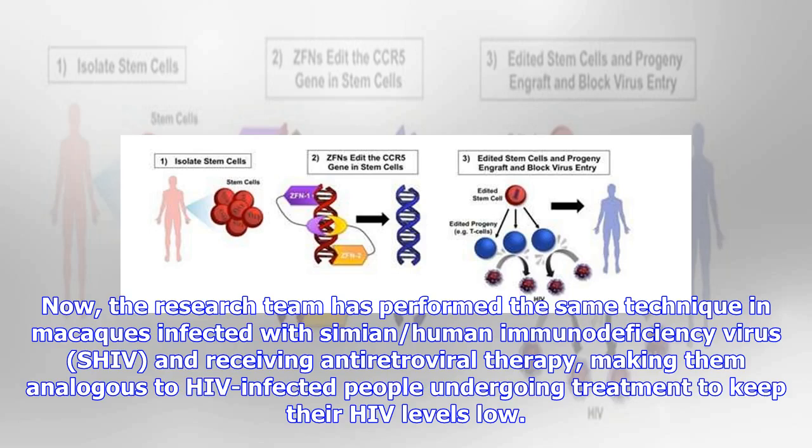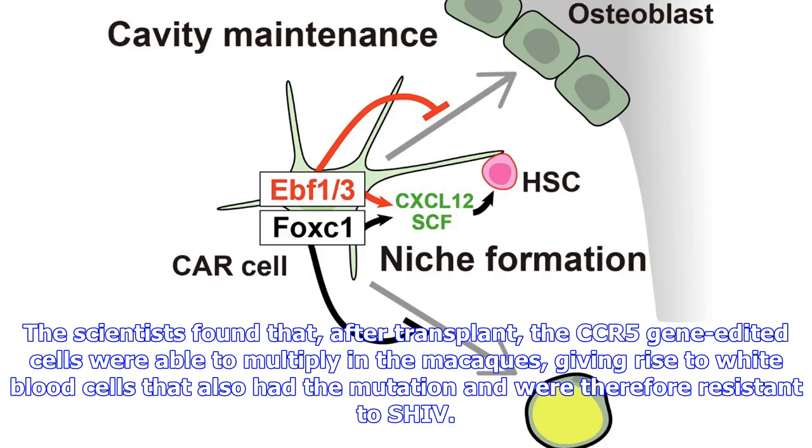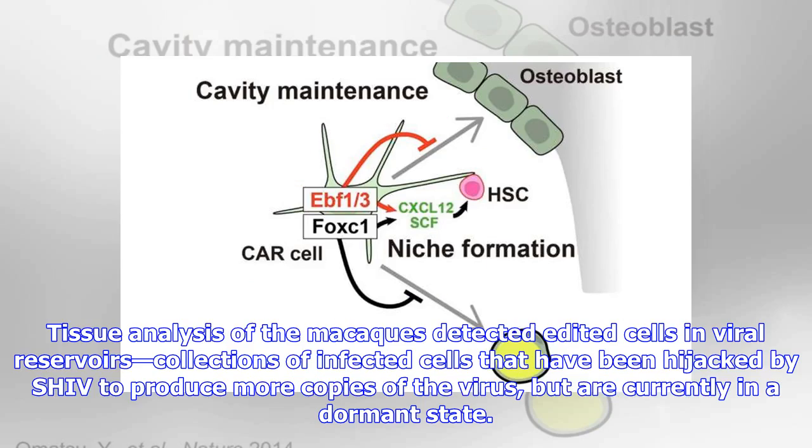Now, the research team has performed the same technique in macaques infected with simian-human immunodeficiency virus, SHIV, and receiving antiretroviral therapy, making them analogous to HIV-infected people undergoing treatment to keep their HIV levels low. The scientists found that, after transplant, the CCR5 gene-edited cells were able to multiply in the macaques, giving rise to white blood cells that also had the mutation and were therefore resistant to SHIV.